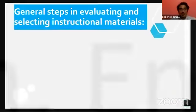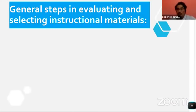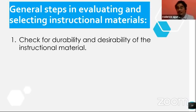Naka-align po talaga siya. So, if you would like, just to give you some other tips, ito po yung mga general steps in evaluating and selecting instruction materials. So, unang-una, check for durability and desirability of instruction material. So, durability po, itatag-tatag nyo po kung talagang maayos ang pagkaka-stitch or pagkakadikit ng mga pages kasi ayaw ng mga bata yung madaling mag-iiyak na, especially kung the younger they are.